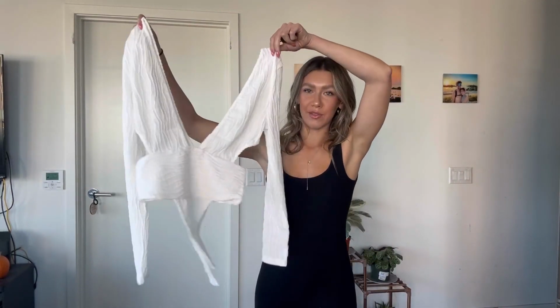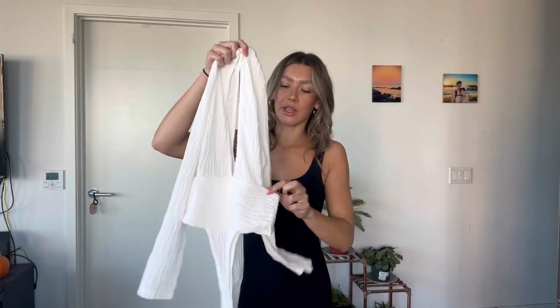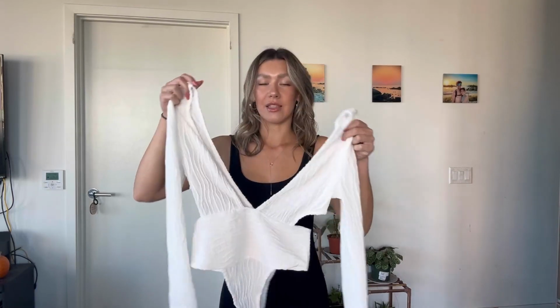Hey there guys, I just got this super cute white bodysuit off of Amazon. As you can see, it's very pretty. It has a very deep V-neck as well, along with some little cutouts on the side. This is gonna be perfect to pair with any pair of pants or shorts or even a skirt as well, denim jeans, anything like that.